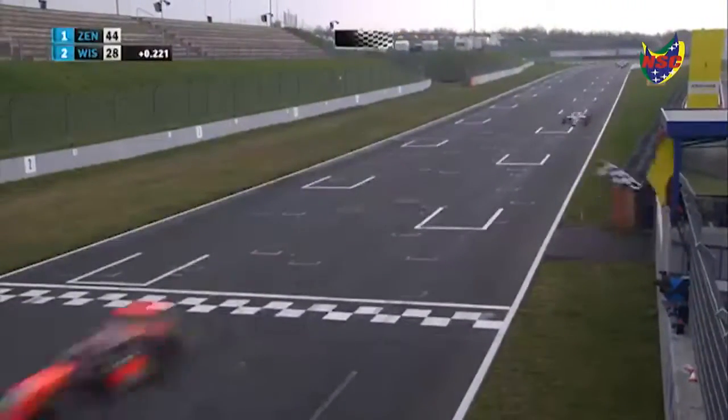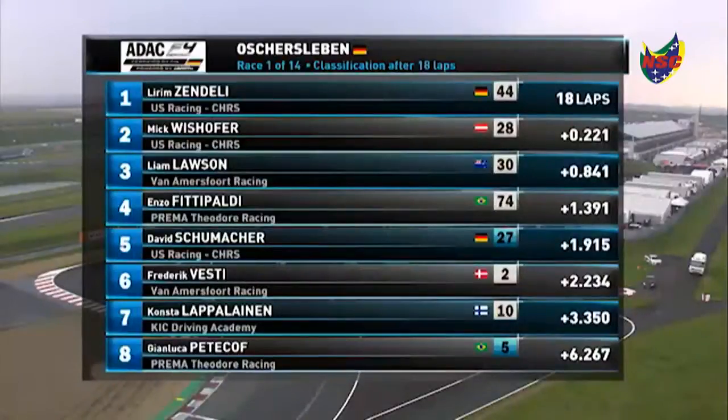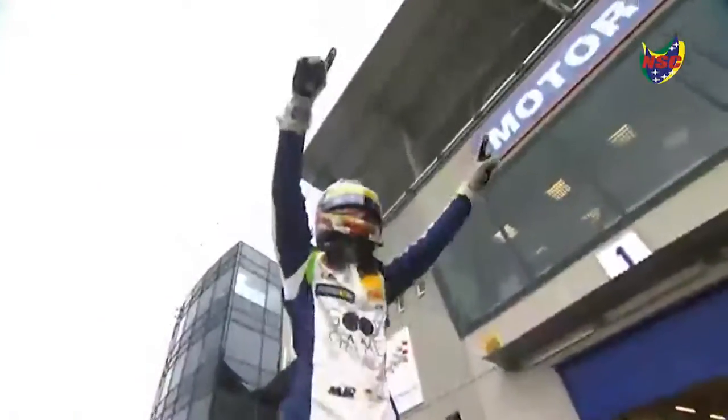Sure enough, there is the checkers and yellow combination, which confirms the result of Lirim Zendelli taking P1 for US Racing, Mick Wieshofer for US Racing takes P2, and Liam Lawson for Van Amersfoort Racing takes P3. David Schumacher finishes P5 for US Racing, and he will be the best of the rookies, and we will see him on the podium. Let's hear from our race winner now.